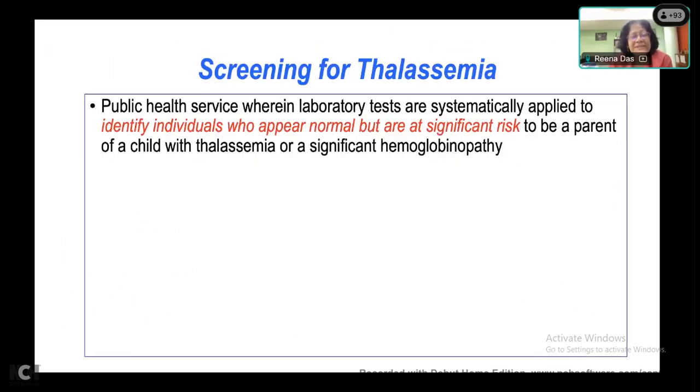Now, when we say screening for thalassemia, the definition would be that this is a public health service wherein laboratory tests are systematically applied so that you identify individuals who appear normal but are at a significant risk for having a child with thalassemia or a significant hemoglobinopathy.